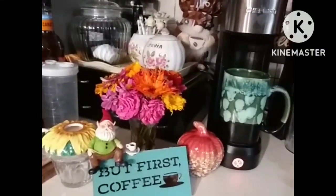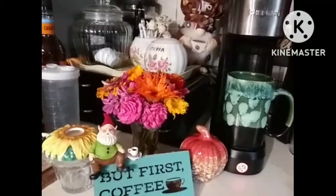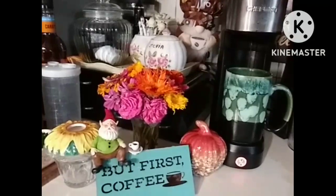Good morning, day 321, cooking down the refrigerator, freezer, and working pantry meals.